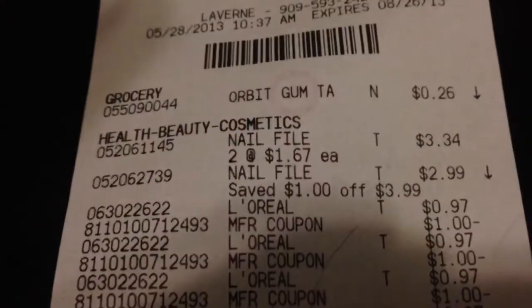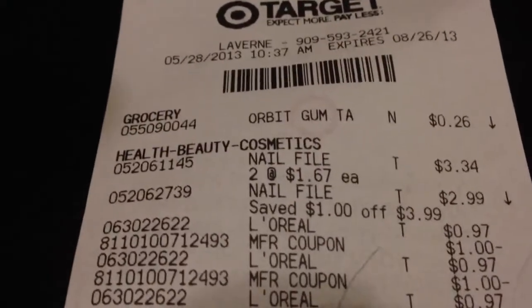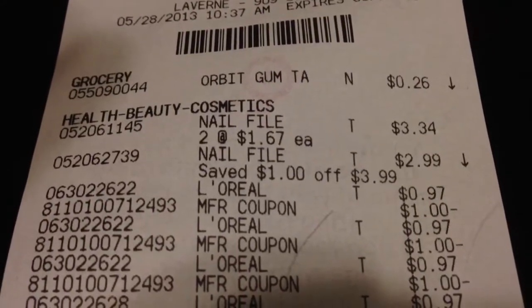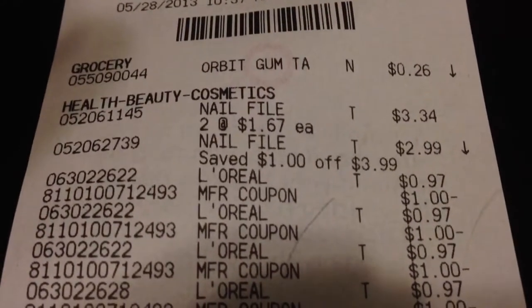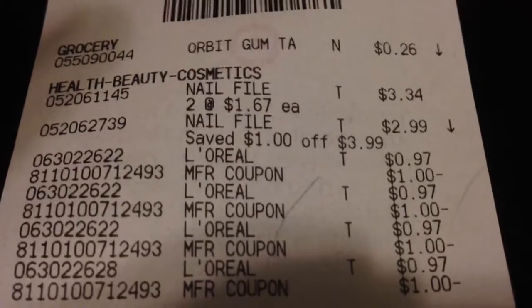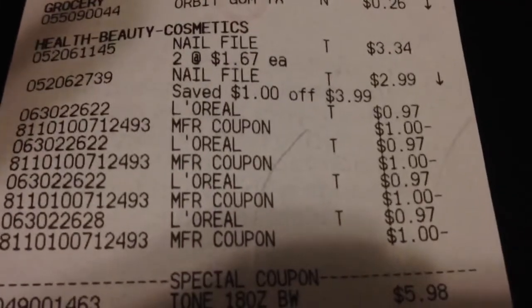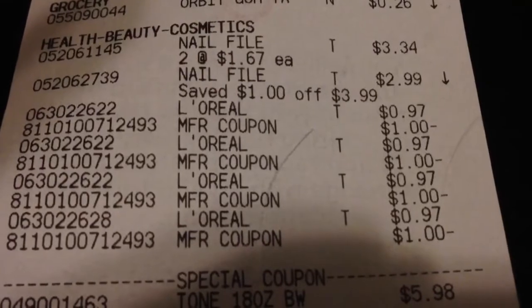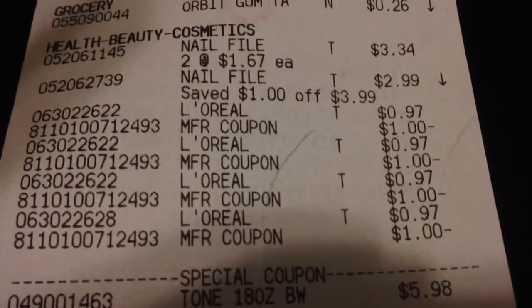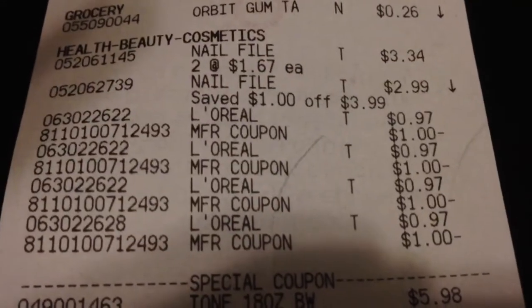sorry, trying to make this a little bit more clear. So the health and beauty cosmetic stuff, the files were $1.67 each, and I bought two of those, and then one of the nail file that was the Peely, $2.99, and then I used those dollar coupons. And then with that L'Oreal, there is the 97 cents each, and then they use the $1 coupons that came in. If you had the $2 ones, you could probably use it.